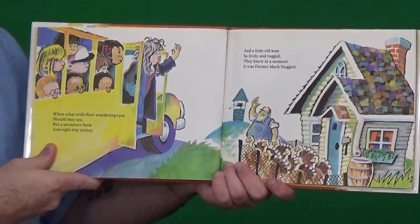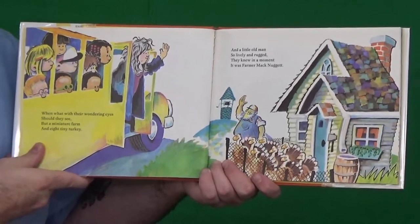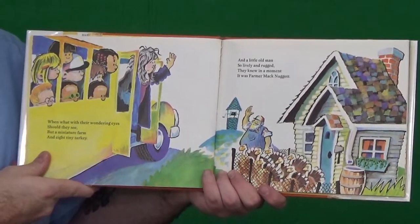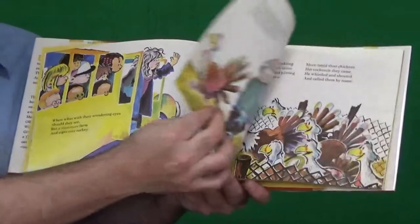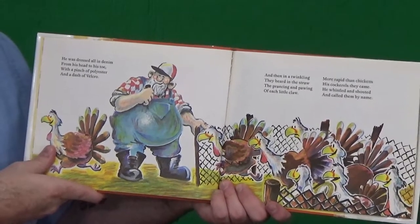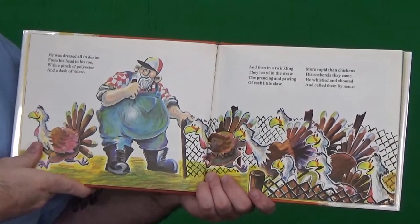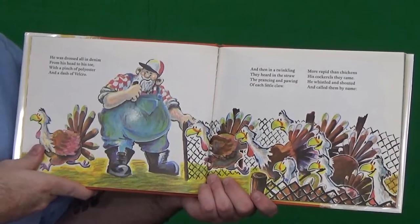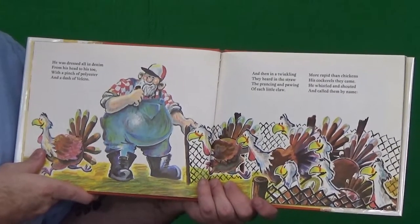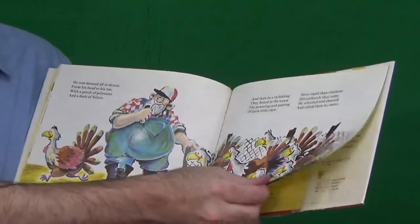"When what with their wondering eyes should they see but a miniature farm and eight tiny turkeys, and a little old man so lively and rugged, they knew in a moment it was Farmer Mac Nugget. He was dressed all in denim from his head to his toe, with a pinch of polyester and a dash of Velcro. And then in a twinkling, they heard in the straw the prancing and pawing of each little claw. More rapid than chickens, his cockerels they came. He whistled and shouted and called them by name." He kind of looks a little bit like someone else who shows up around this time of year.